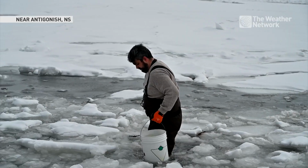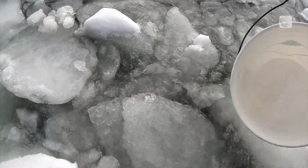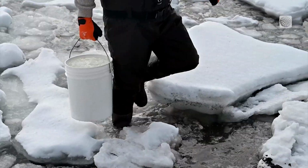Colin Duggan doesn't have a fishing rod with him, and he isn't out hunting for seal. He needs to separate the chunks of ice that came in with the tide at Mahoney's Beach just enough to fit his bucket down for a fill-up. So, what exactly is he doing out here?